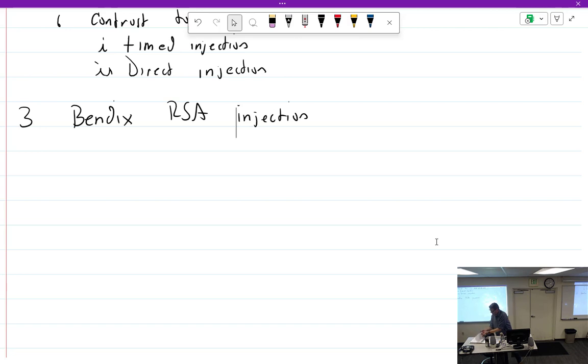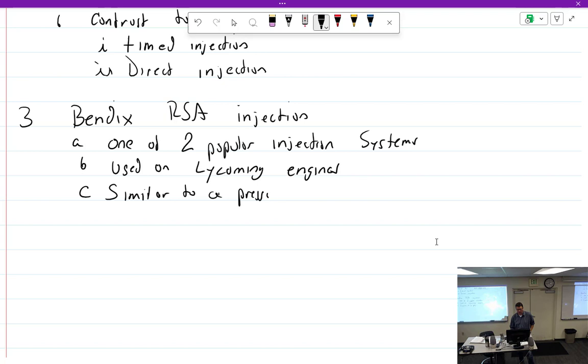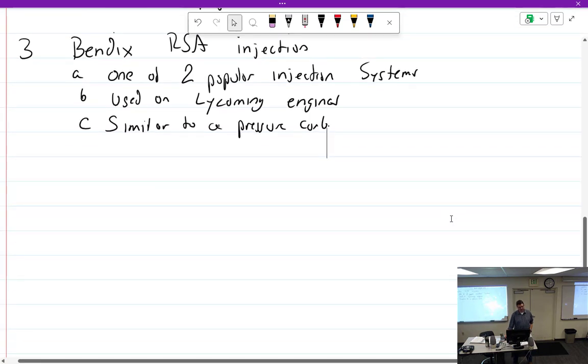All right, so the Bendix RSA is one of two popular injection systems. One is the Bendix and the other one is the Continental system, or TCM. So this one is used on Lycoming engines exclusively. It is in many ways similar to the pressure carb. So if you can understand the pressure carb, then you can understand this.